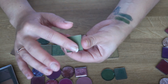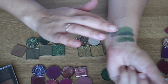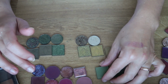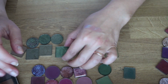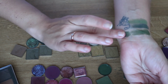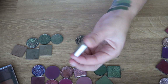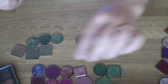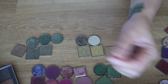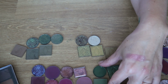This is Habitat by Lethal Cosmetics. It's just a lighter version of Eucalyptus. That would go great, and then together with Fauna. Look at it. Perfect. Perfect. That would push the Wizard out. I think I would be okay with that. And then the other shades really go much more neutral.